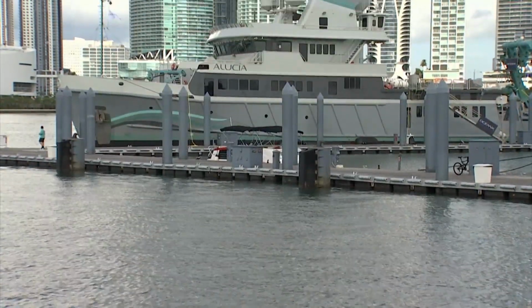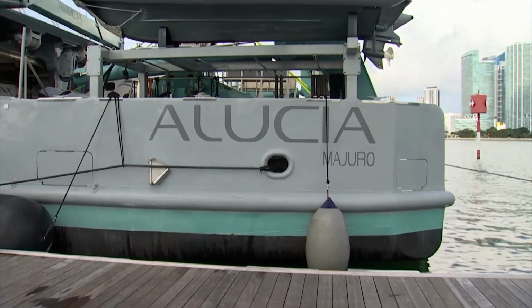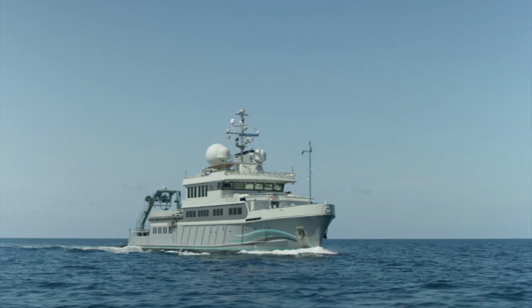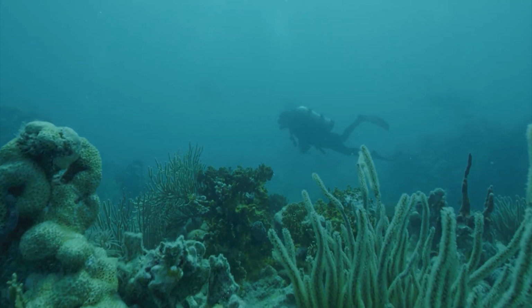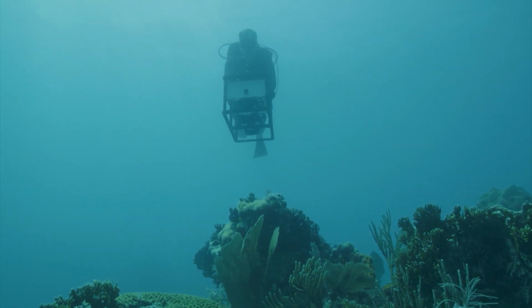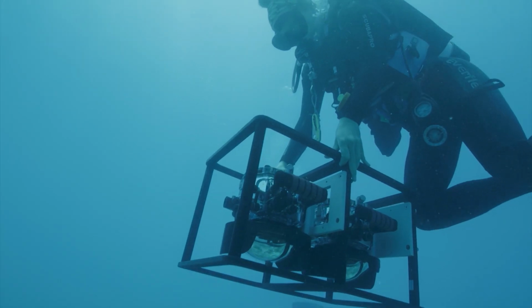For 2 weeks this summer, an expedition by a group called Ocean X used this cutting-edge research vessel to study 100 sites along the Florida Reef Tract. The goal for the Ocean X mission this trip was to get a pulse on the reef tract from Biscayne all the way down to the Dry Tortugas.